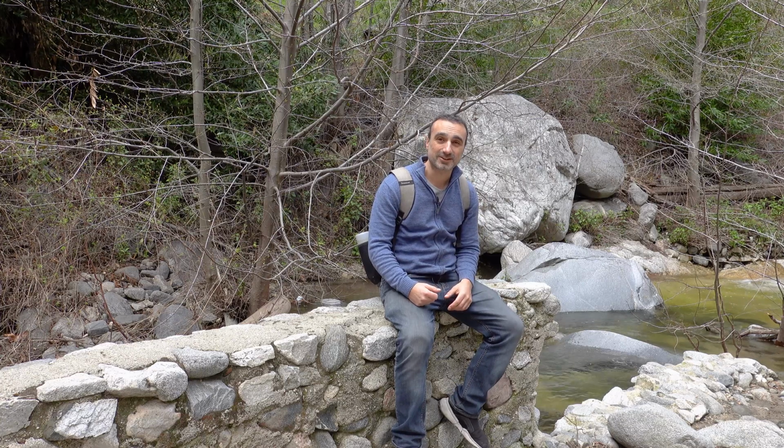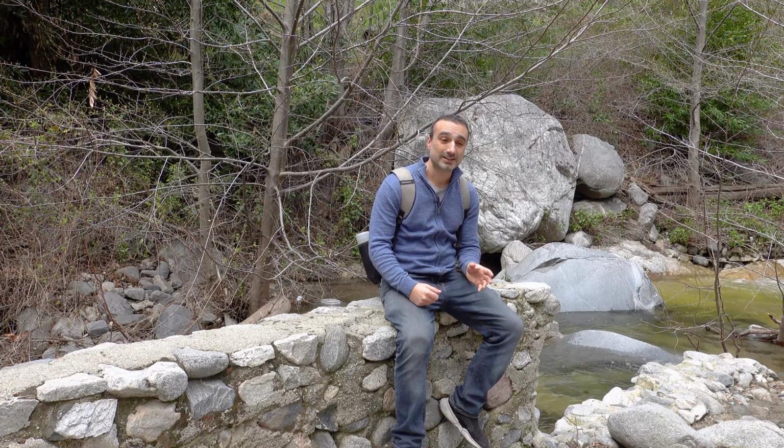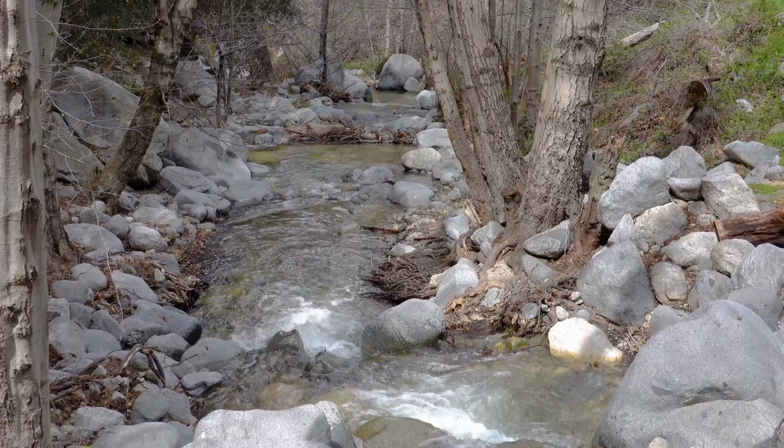One thing to take into account on this hike is the fact that, as we noticed already, there's quite a lot of water right here.